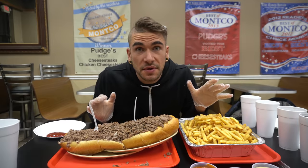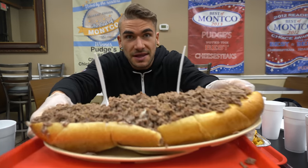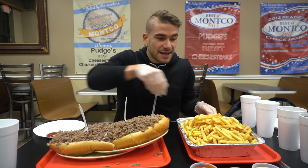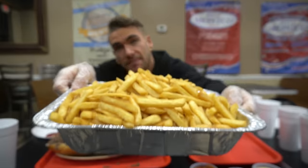All right, everyone, so here we are with the cheesesteak. It is very, very large, like giant, in fact. Lots of meat. Here's a face for you. And then we have the giant thing of fries. Yes, it's supposed to be almost 5 pounds of french fries. Definitely a great big order.